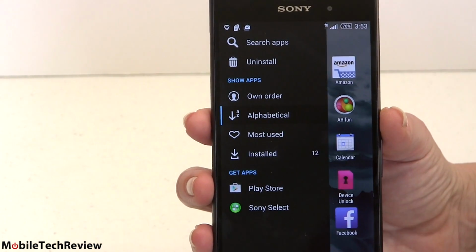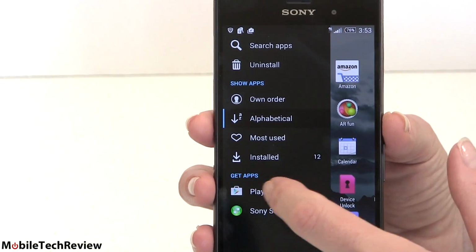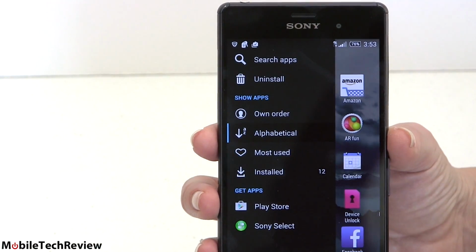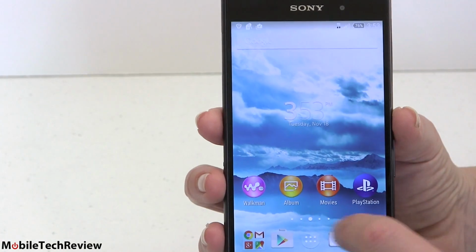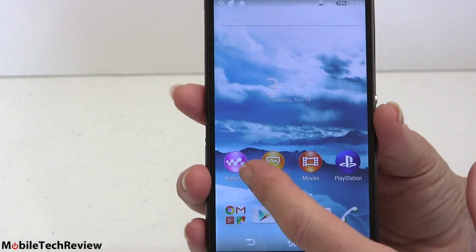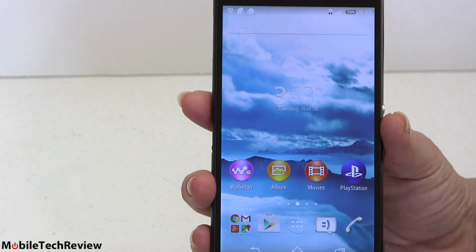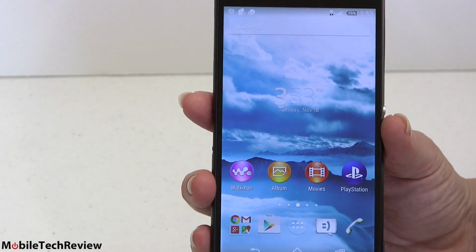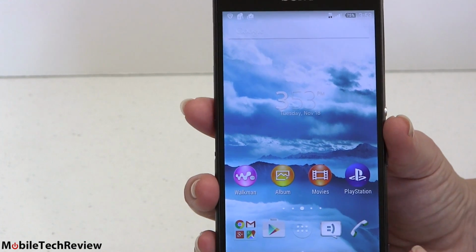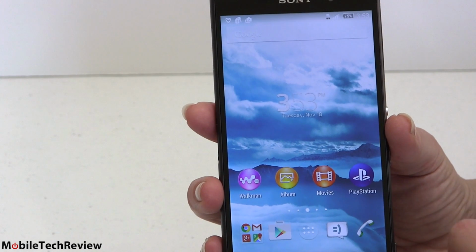Like you swipe this way and you've got this way of managing your app drawer, which is pretty expedient and pretty nice. Jump straight to the Google Play Store, for example, uninstall applications right here, change how they're listed. It's good stuff overall. So not overbearing, not TouchWiz, not LG UI. And here we got shortcuts to Walkman, album, movies, which of course we'll try to sell you on some of Sony's movie offerings, so you can use it to play your own locally stored movies as well, and PlayStation integration. So the Walkman application is actually a pretty nice music player application. I don't mind Sony software so much, let's put it that way.